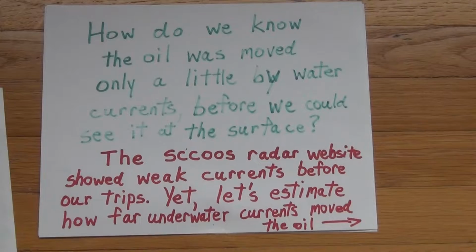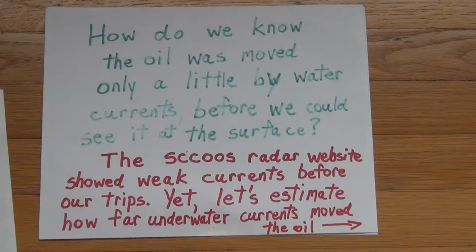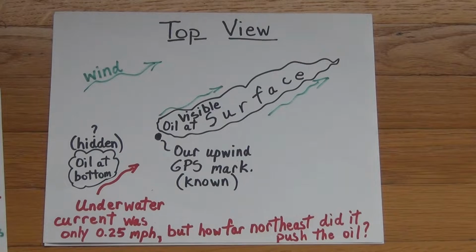The high frequency radar says that the currents have been very weak today while we've been out here and before. So it's pretty negligible, but it's about 1/4 of a mile per hour from the southwest to the northeast. You can factor that in from the point where we first see oil hitting the surface. We can imagine at 800 feet depth where that oil must have started, and it's not very far.